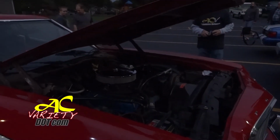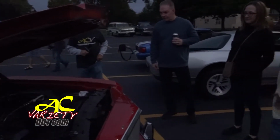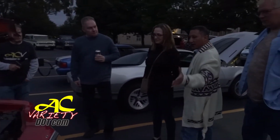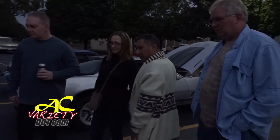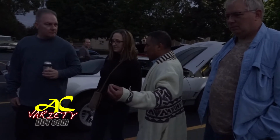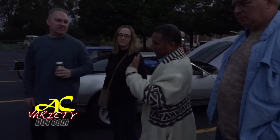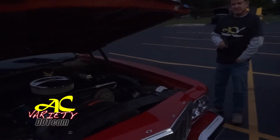So that's the original color back there. That's the original color showing. I like it. It was in process. So it's a stock 302. I disconnected the AC. The AC now with the refrigerant is so expensive. Oh, 40 bucks a pound. Yeah, it's alright.